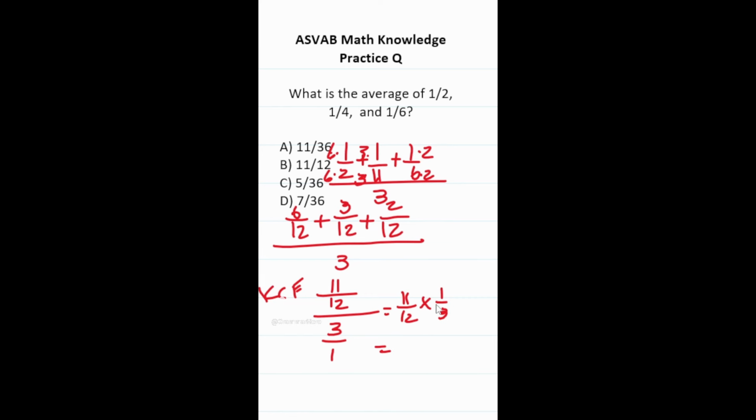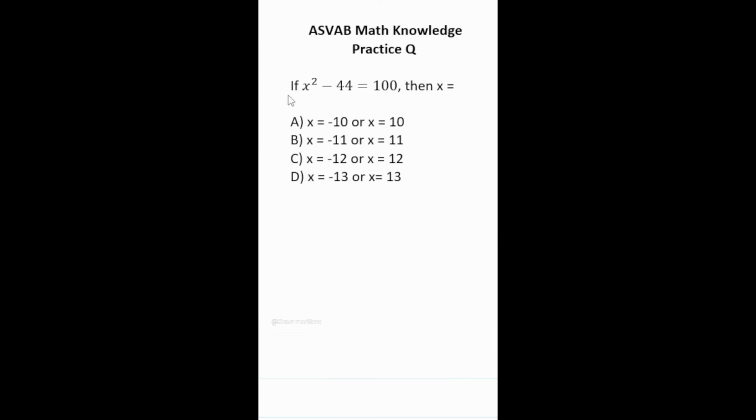Again, multiplying fractions, you just multiply straight across. 11 times 1 is 11. 12 times 3 is 36. So this is A. The next question says if x squared minus 44 equals 100, then x equals.